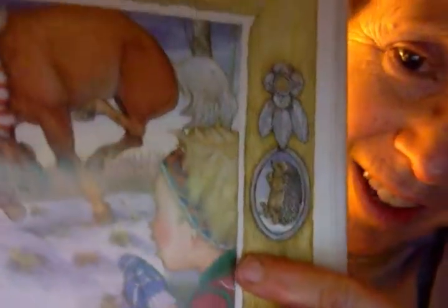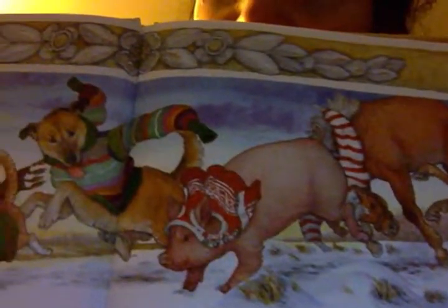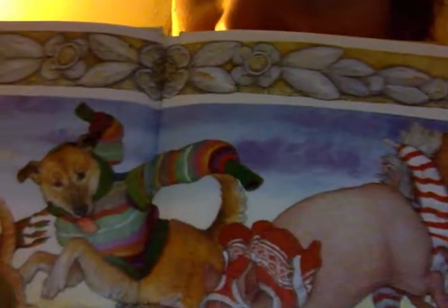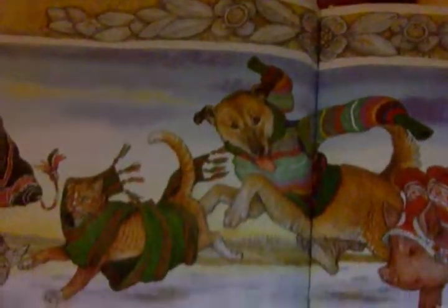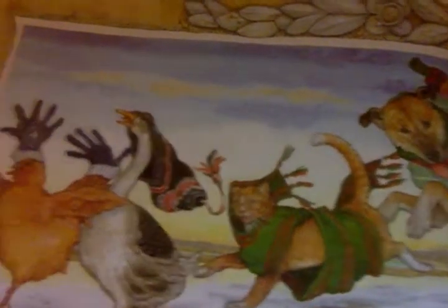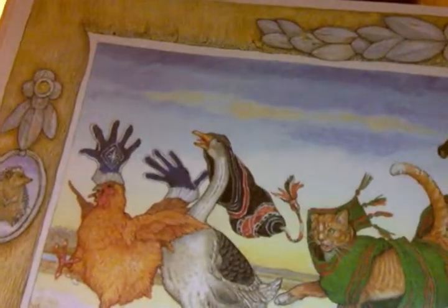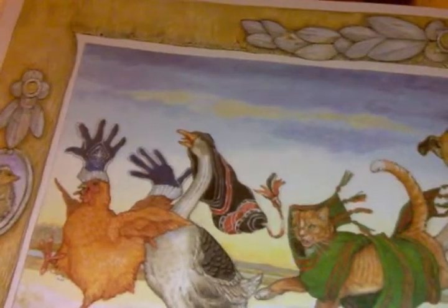So here are all the animals with all of the woolens, her woolens, on their heads. Oh, the rooster. That's why they have the gloves. That's funny. Or the hen.